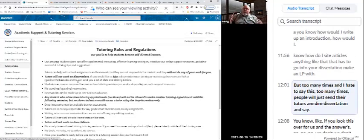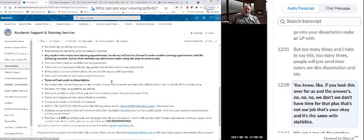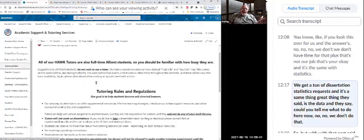But too many times, and I hate to say this, people will just send their tutors their entire dissertation and say, could you look this over for us? And the answer is no, we don't have time for that. Plus, that's not our job, that's your job, okay? And it's the same with statistics. We get a ton of dissertation statistics requests. They send us the data and say, can you tell me what to do here? No, we don't do that.